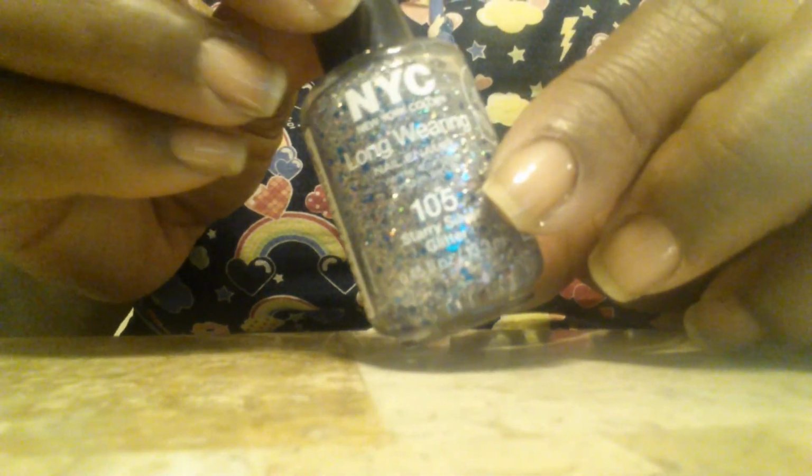And then I picked up this polish, and this one is a NYC color called Starry Silver Glitter. I'm thinking that I saw this on someone's video in nail stamping or nail art. I can't remember if I did or not, but it looked pretty familiar to me. And these are kind of hard to remove, but I don't know. I won't say that about this because I don't know for a fact.